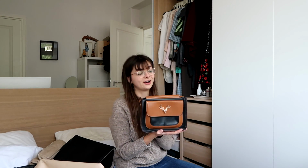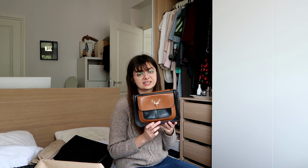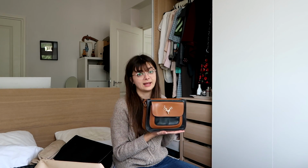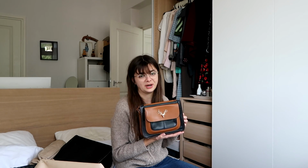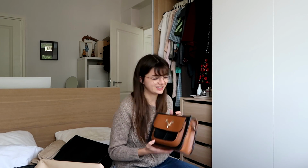I'm keeping this. Oh, I love this bag. I don't use this nearly enough, but it is so gorgeous. I feel like this is such a beautiful eye catcher. Plus it combines brown and black, which means this is pretty much the only bag I can wear with my brown boots, and I just love it. I think this is really, really gorgeous. It's a nice size as well, so I'm definitely keeping that.